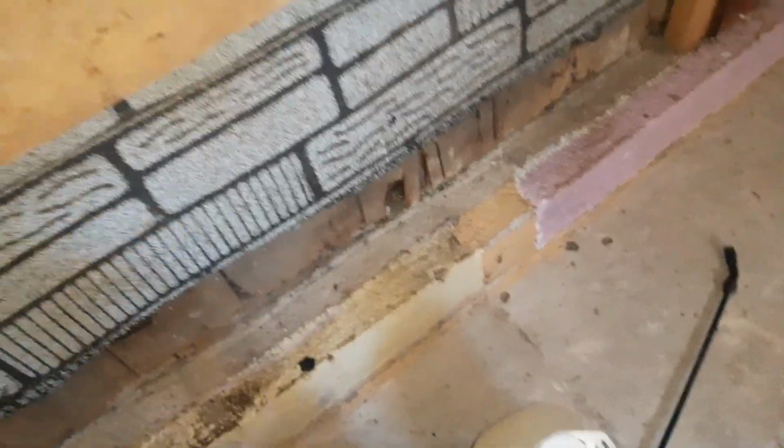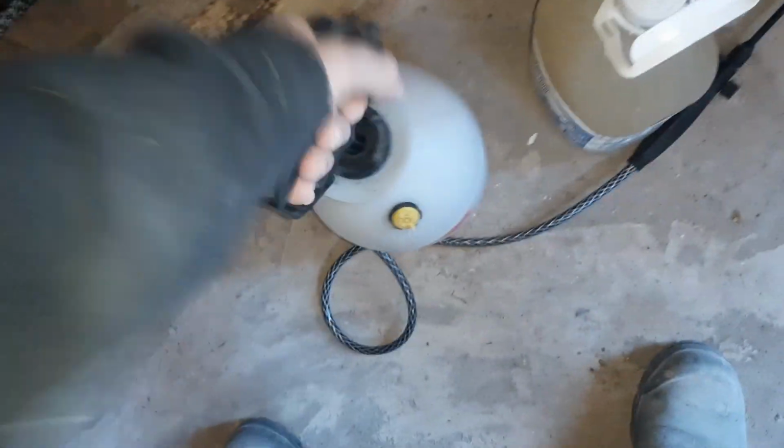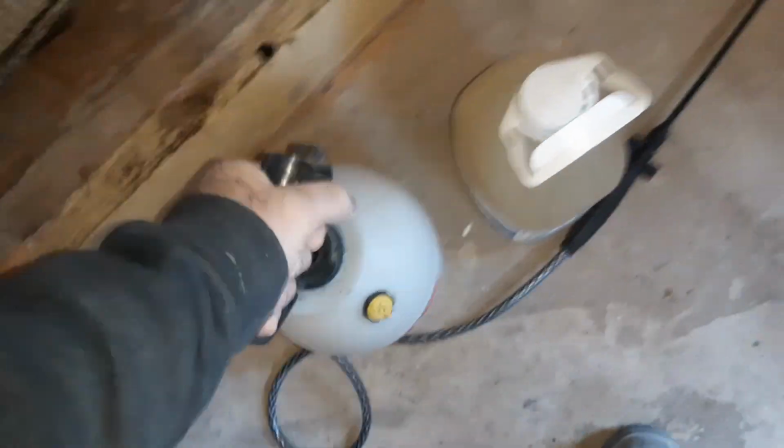I'll spray it up and just give everything a good shot. Let's go. Start over by the stairs. These are the two worst spots. I might even still change this wood, but it doesn't smell, so I'll start there.